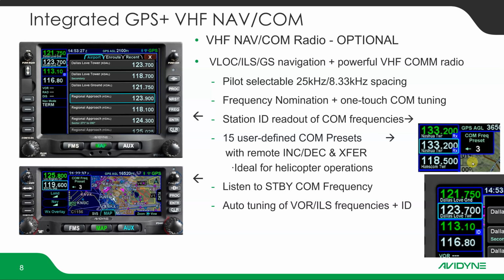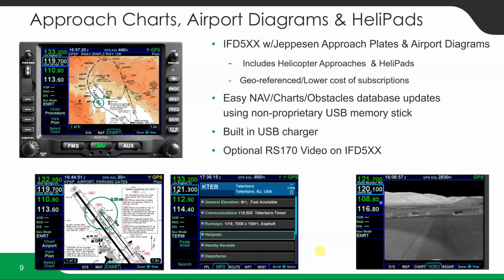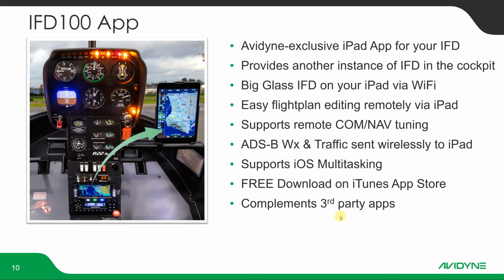On the 5 series, it supports Jeppesen approach charts and airport diagrams, including, again, helipads, helicopter approaches. They're easily updated through a USB memory stick. It's a non-proprietary, just plugs into a USB port. That can also be used as a USB charger for your iPad or your other devices. There is an optional RS-170 video input on the 5 series, so you can put in remote cameras as well and display them on the IFD5 series.